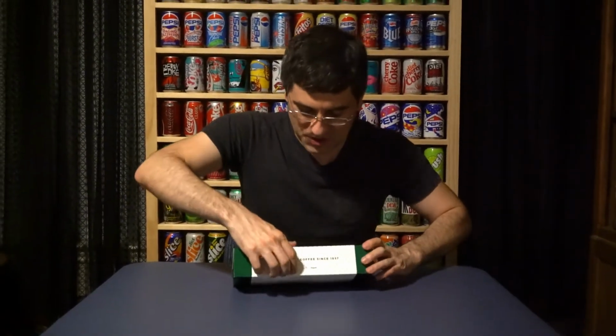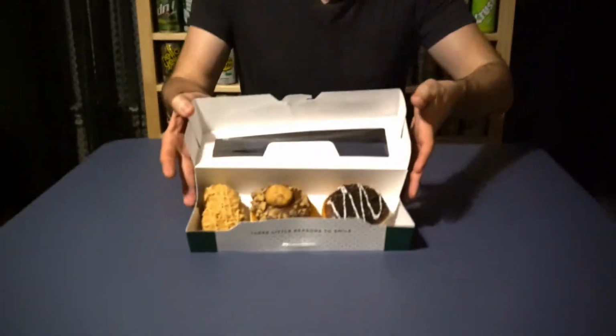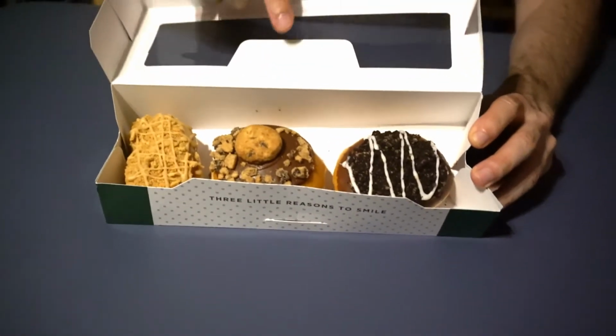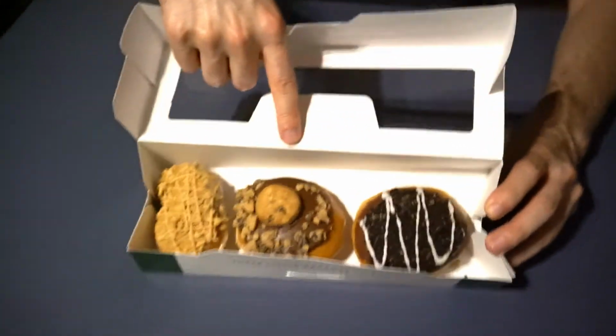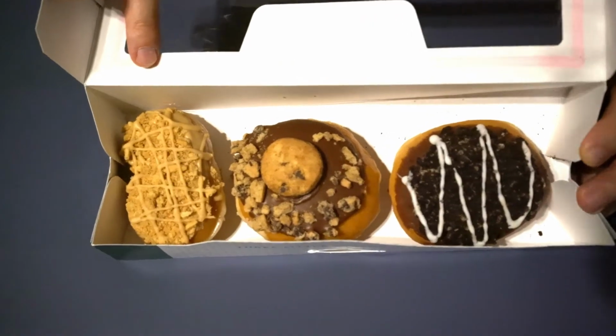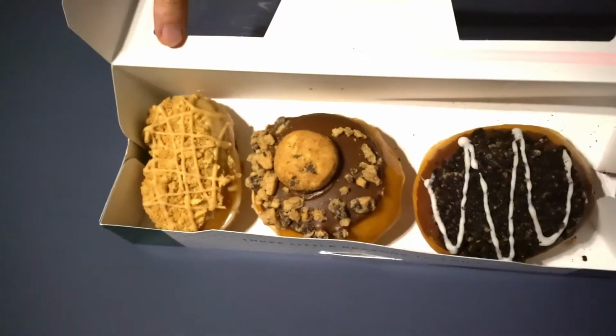Anyway, they are doing a new line of cookie classics. We got one familiar face in the bunch, which is the Oreo cookies and cream. Also new to the lineup is the Chips Ahoy donut and the Nutter Butter Twist donut. So we'll get into what each of these means in just a second here.